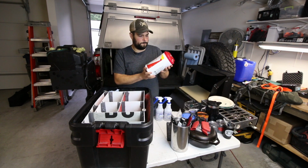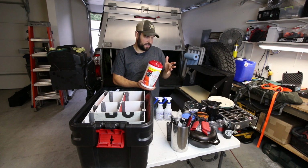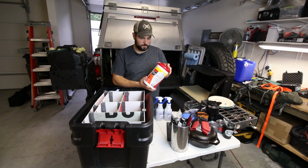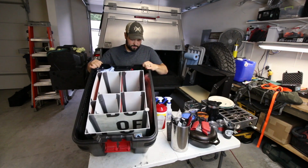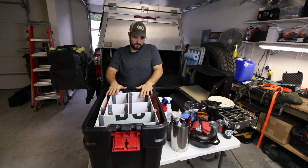Lastly, I just keep a big old thing of sanitizer wipes in here. I get these through work. They're meant for wiping down kitchen surfaces. It's a no rinse, so it evaporates any of the sanitizer once it dries a little bit. Super handy to have. All right, well, that pretty much empties out my kitchen utensil tote.